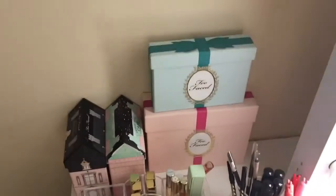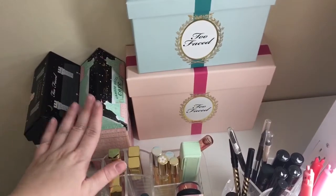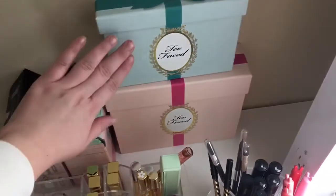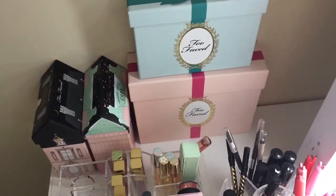So I'm going to start with my countertop basically. Here you have some Too Faced sets. This is last year's 3 palette set and this year's. And then these are the last year's editions of the little holiday palettes.